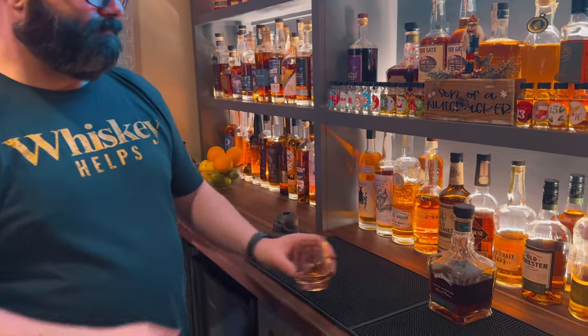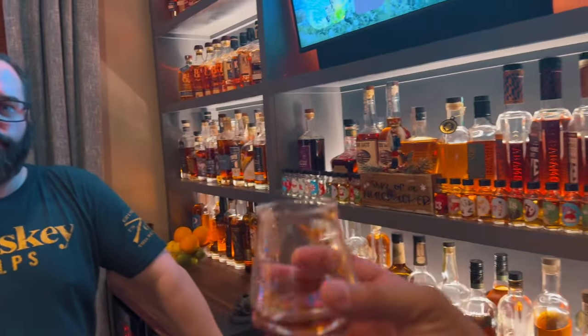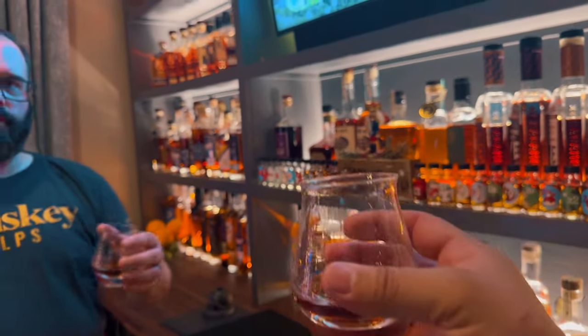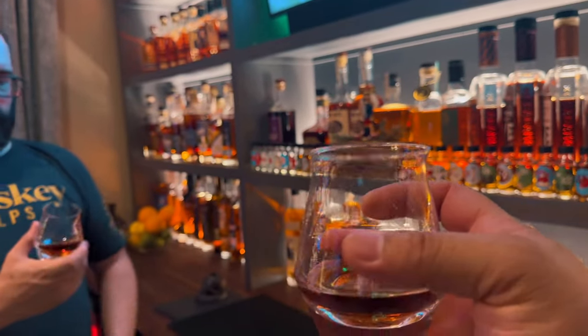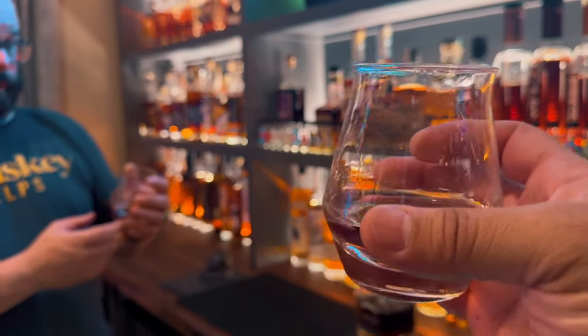It's smooth. I like these glasses. What are these? Oh, this is an aged-in-oak glass. I love these glasses. What type of glass is this considered for aged in oak? Do you know the name of it? Because I think they call it the neat glass. I could be wrong on that.